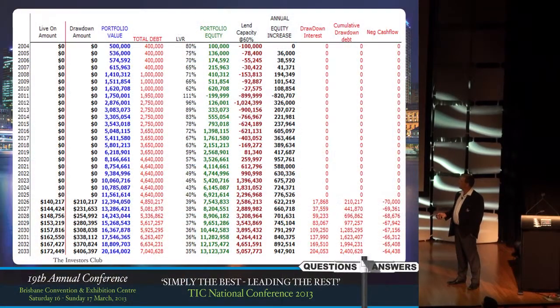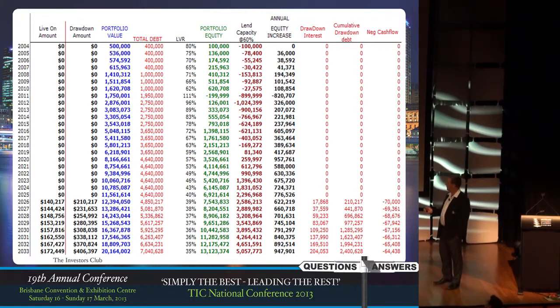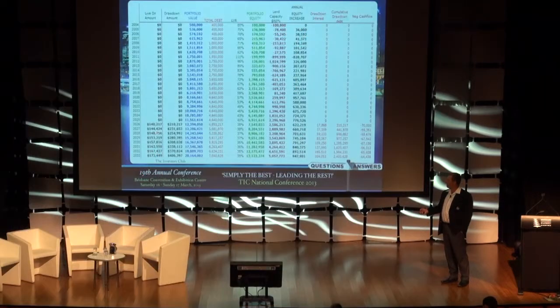So in 2026, when we start drawing on this portfolio, 140,000, we've factored in $70,000 for the shortfall, so we actually have to draw down $210,000. So that's your portfolio value. So this line was pretty much on the previous graph that's on the independence tab, so when you get your FIDO from your property mentor. LVR 39%, that's the equity, how much you can borrow, equity increase. So you can see over time, even drawing down 3% inflation each year, drawing these amounts, LVR is coming down.